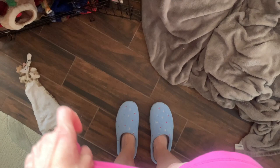And total side note, slippers I just got from my mom's bedroom. They were my grandmother's and she never wore them. They were brand new. She was going to donate them. So I'm like, give me the slippers.